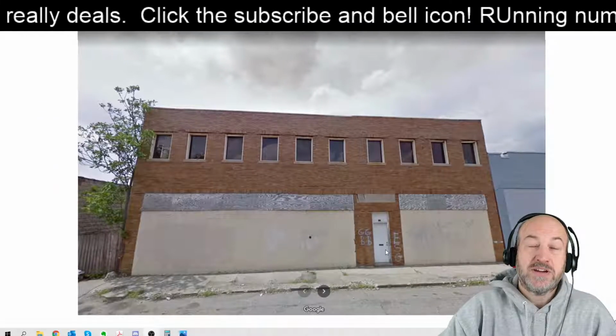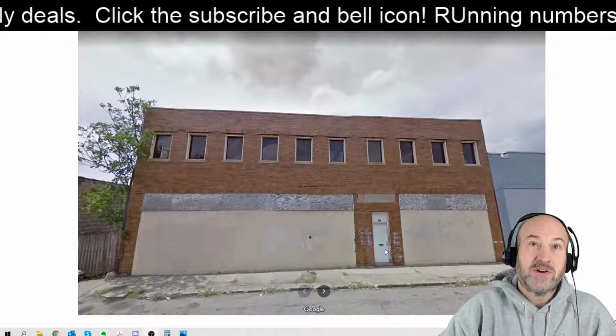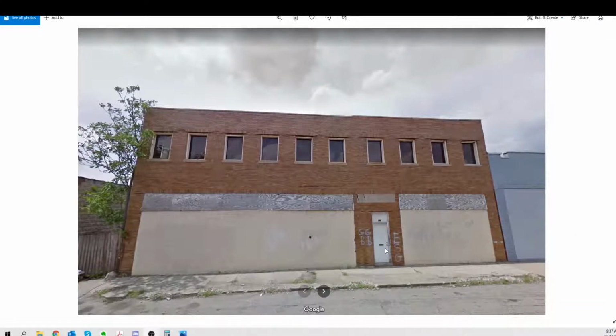So anyway, I went over yesterday and it was funny. He just kicked the door in, and so we just walked inside. I mean, it actually wasn't even locked really. But we walked inside, and I shot a bunch of video of this property, and we're gonna kind of go over it and just have a ramble this morning.